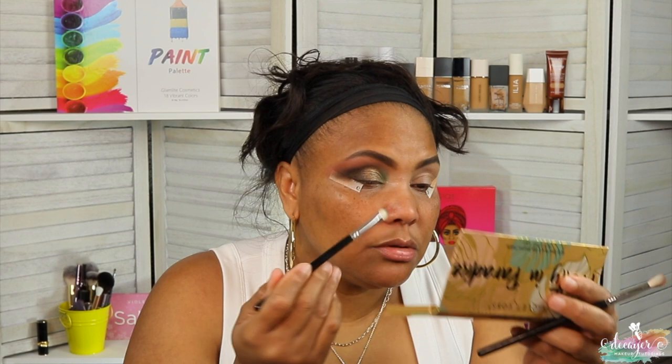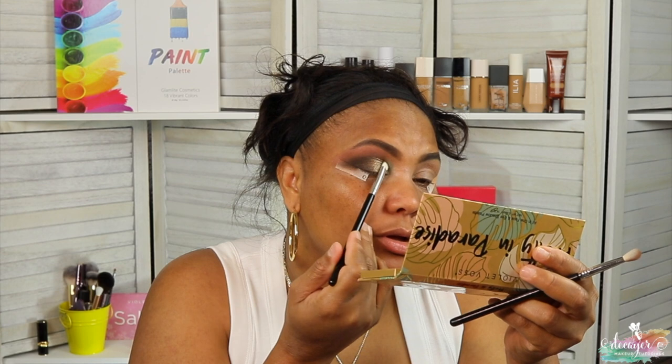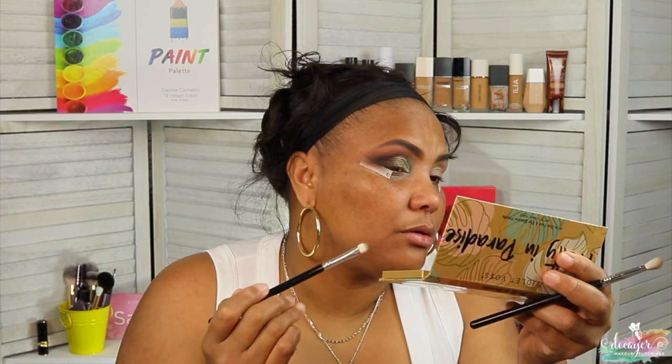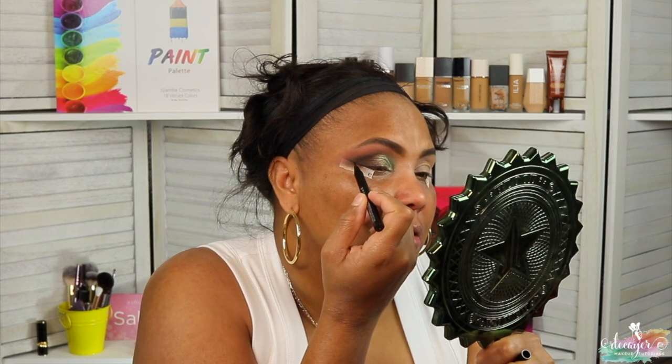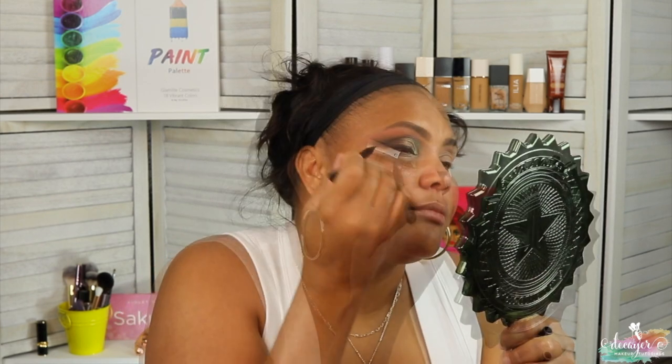We're almost done already with this eye. This was quick. That's it for this eye. Let's see if I can do a wing on camera real quick, because I don't usually do wings on camera because I'm terrible. And trust me, even if I have the guard, I still suck. Okay, perfect. So that's it for this eye. I'm gonna go off camera, do my other eye, and I'll be right back.